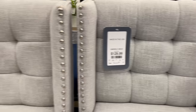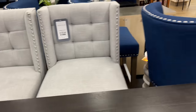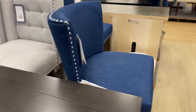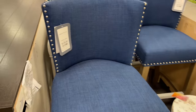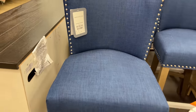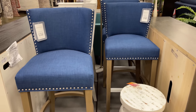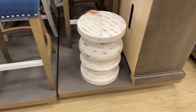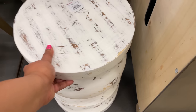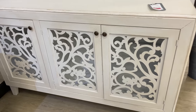I thought these guys were really cute. $130. And then they also had very similar ones right here in the blue. These are a little more expensive, I think, because they're a little bit bigger, right? Don't these look, or maybe not. They're pretty much the same. This thing was solid, $130.